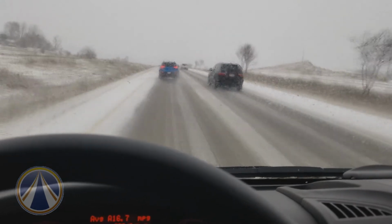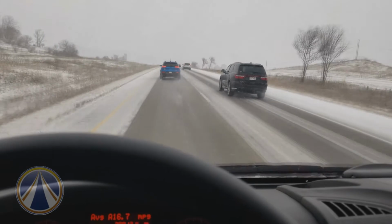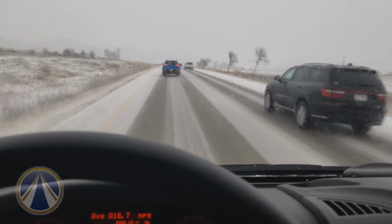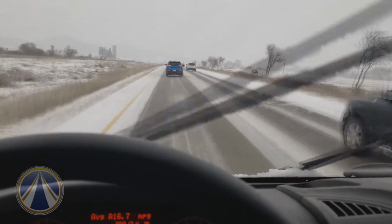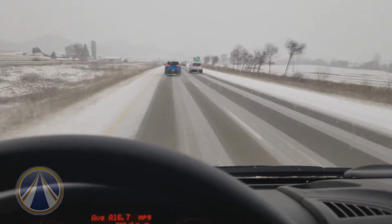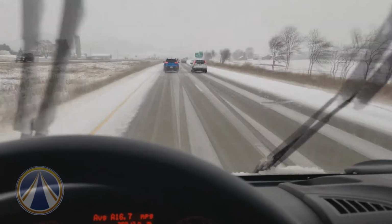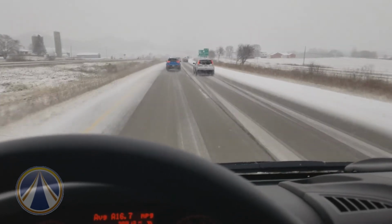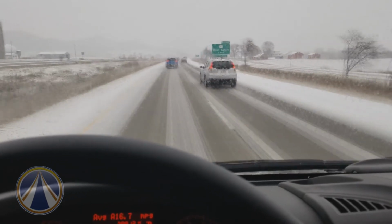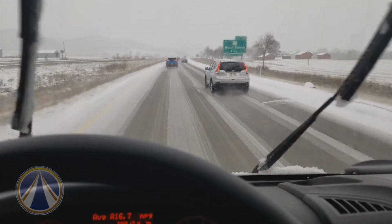If you've been watching the blue vehicle in front of us, you can see they are frequently hitting their brakes. Their brake lights are coming on. Now, normal highway driving says we should minimize brake usage. If we're following a safe distance between us and the car in front of us, we can just let off our gas pedal, and that will slow us down enough to increase the gap between us and other traffic.